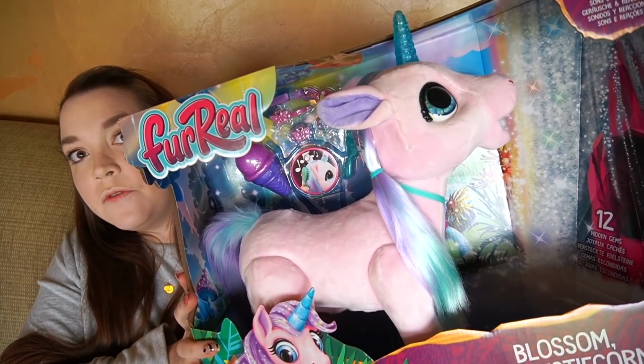We've had a few different Furreal pets in this house that have circled through, and I feel like they're not the longest loved toys. However, they are really cute. If you have a kiddo who's really, really into pets, I would highly recommend them.